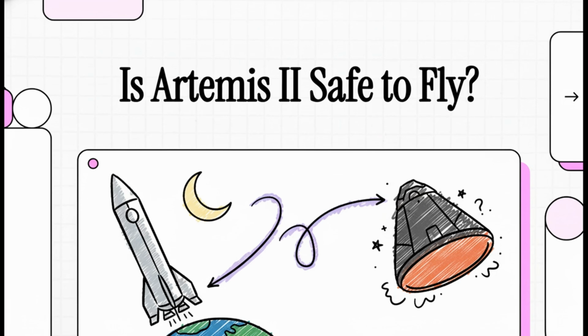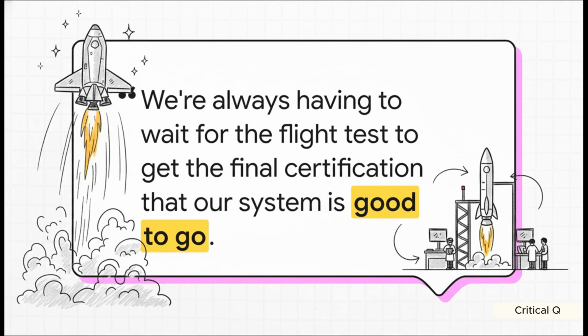So now, with a crew about to strap in, we have to ask, after what we learned from that first flight, is Artemis II actually safe? And that really gets to the heart of it, doesn't it?